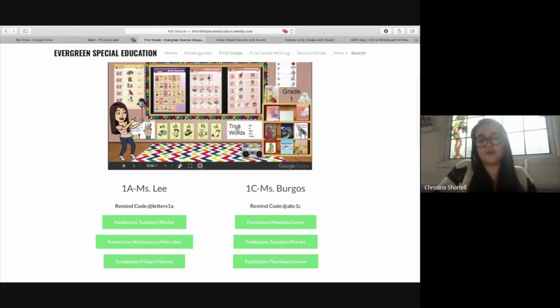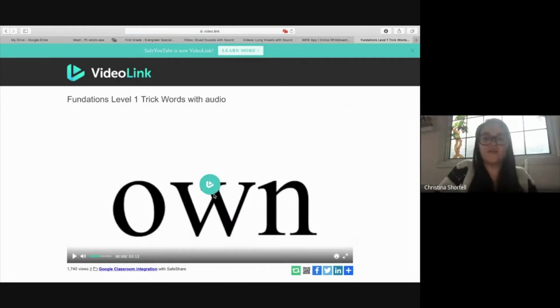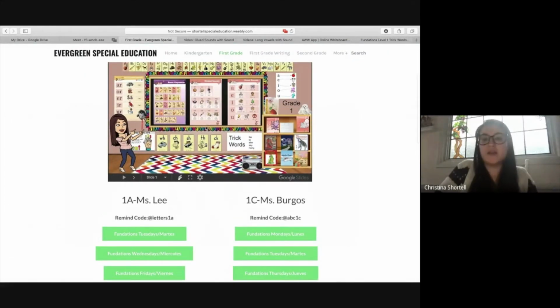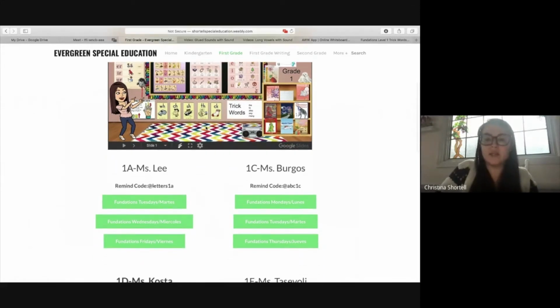And we also have trick words on the bottom. If you click the trick words, it's going to play all the trick words for the unit or whichever ones you've linked that you might need review with. So a bunch of different resources. That is fantastic. Again, parents can use it. Kids can click on it. Whatever they need, they can review.